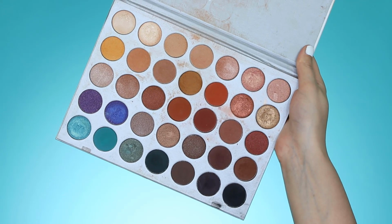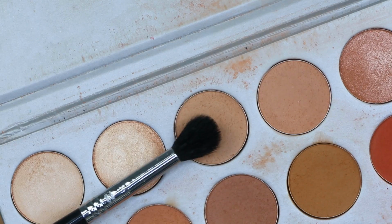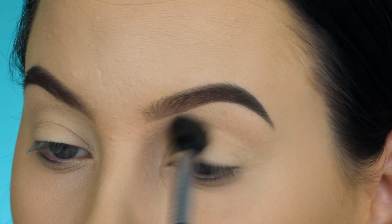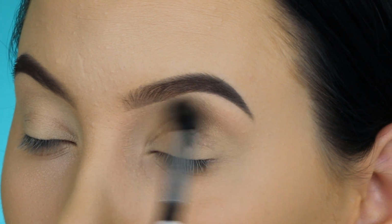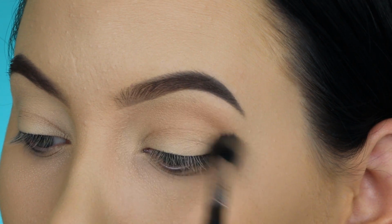And for today's video, I'm going to use the Jaclyn Hill Morphe palette, which is one of my favorite go-to palettes. I'm taking this light brown shade and I'm going to use this as my transition shade. And I'm just going to blend it all over in my crease. I'm taking my Sigma E40 brush and I'm just going back and forth. I want this shade to be everywhere.